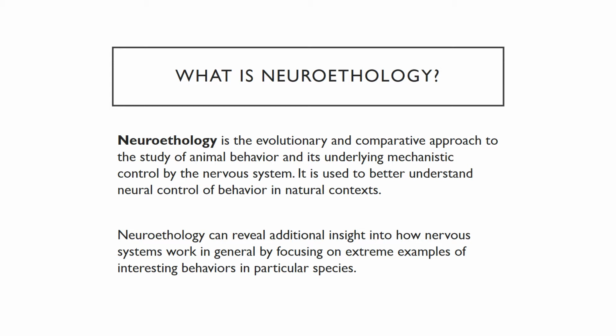So we learned about ethograms in the last lecture, right? The drawing of behavior across a day to see circadian patterns. It's because etho refers to behavior, and neuroethology is the study of the brain circuits that regulate behavior in animals. But it's a little bit more complex than that, because that's just neuroscience, right? Brain circuits drive behavior. It's with the specific context that it's an analysis of the evolutionary and comparative approach. So it's using that approach to study animal behavior and its underlying mechanistic control by the nervous system.